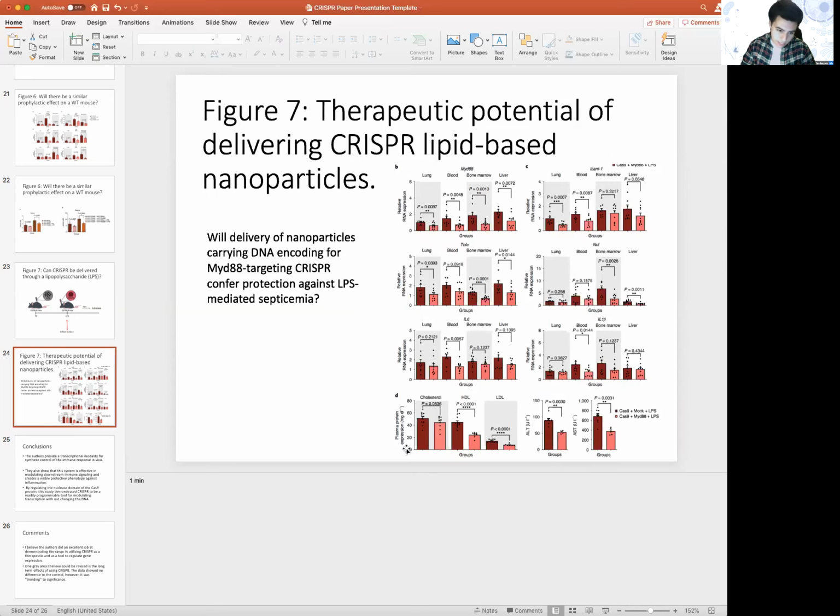And then next they tested for the plasma proteins. They looked at cholesterol, LDLs, HDLs. They looked at ALT, some of these biomarkers found in the blood, and they see no difference in cholesterol, a significant drop in HDL, a significant drop in LDL, and a drop in ALT and AST when comparing that experimental group to the mock.